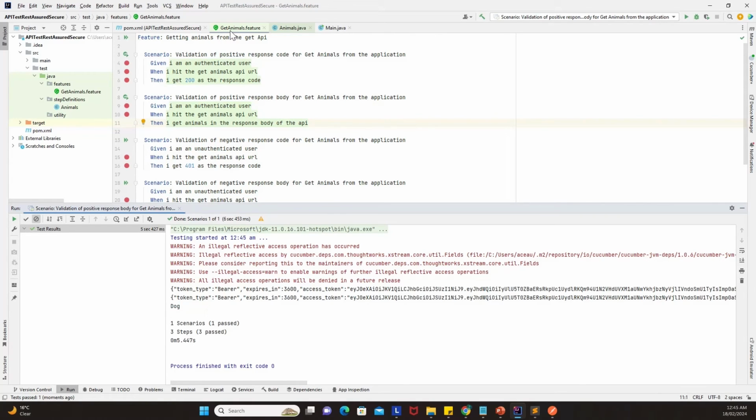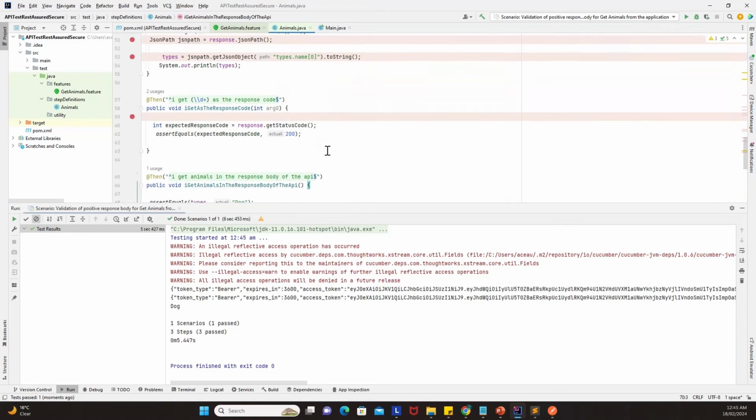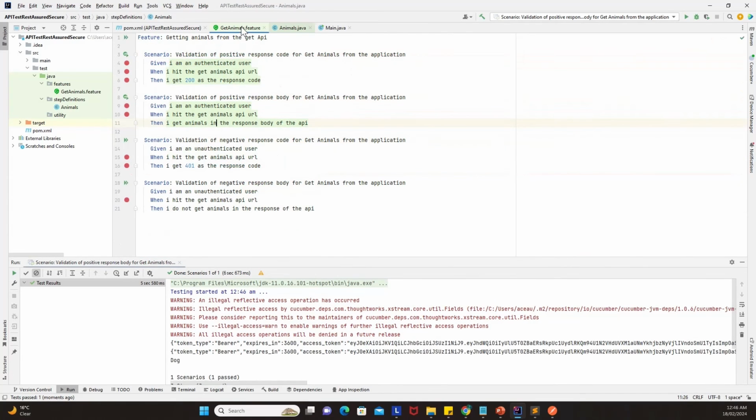If I go back to my statement, what exactly has happened is we have passed the value as dog over here, type equal to dog. Now for types, we were getting the whole string as such, but we extracted the first name over here and then put it in the types. Okay, both the tests are complete.